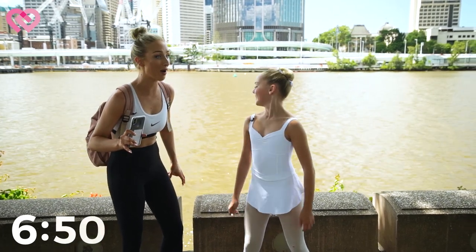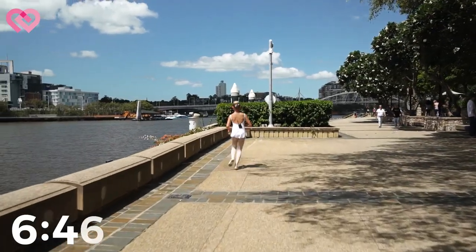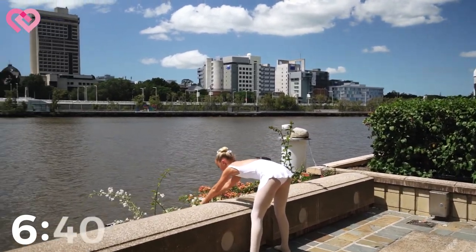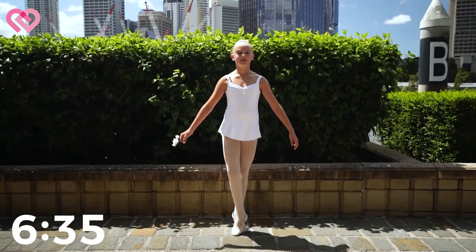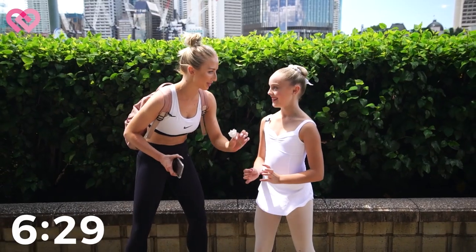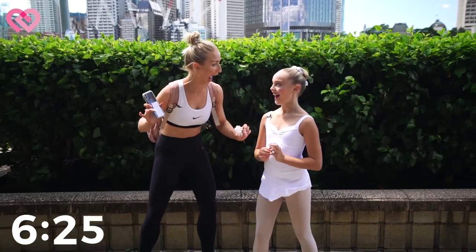Okay. Find a flower. One. Okay, keep the flower. I'm gonna put it in your hair for the headshot. Headshot in front of a blank wall. Go!